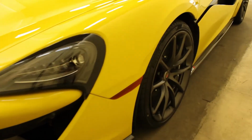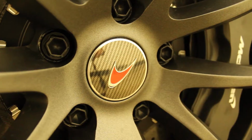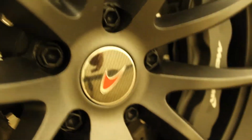Moving on to the side of the car, we have the stealth wheels, and then you have the 570 badge there, and again this entire part is in gray. This is a very, very nice piece. The carbon center lock for the wheels is very, very nice.